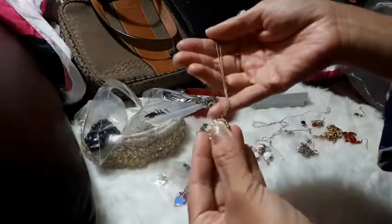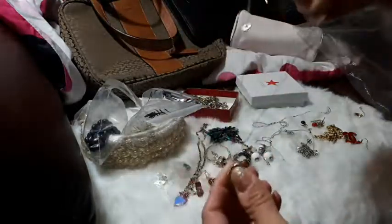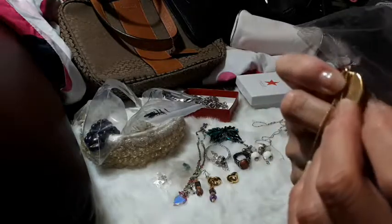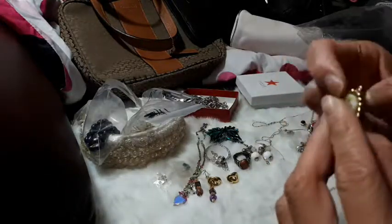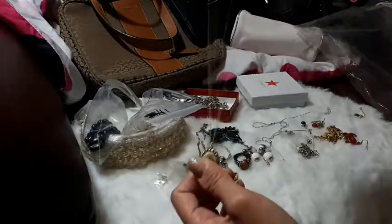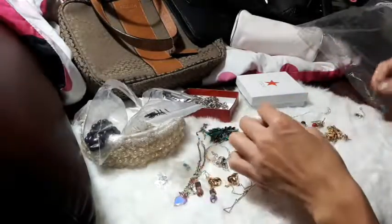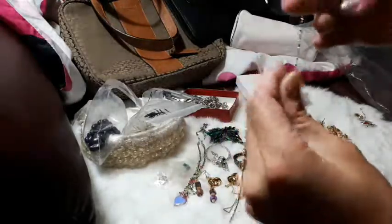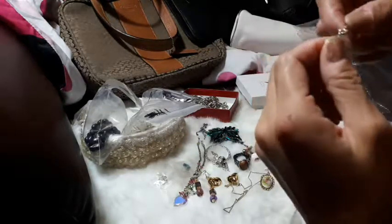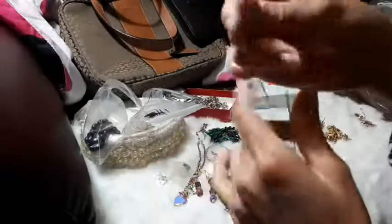And this looks like a vintage locket with some picture here. I think I can open it, right? Can I open it? No. I don't think I can open it. Okay, that's the way it is. With this little locket. I got some lockets here with nothing in them, but I got some charms, so I can put them in this locket. It's not the sterling silver thing, but it looks good.